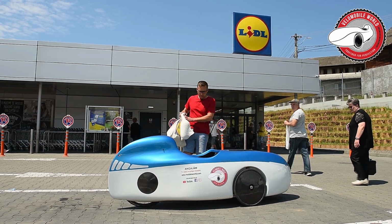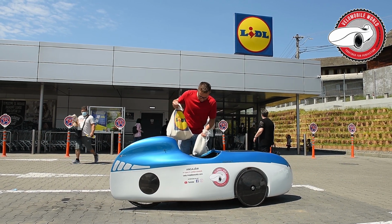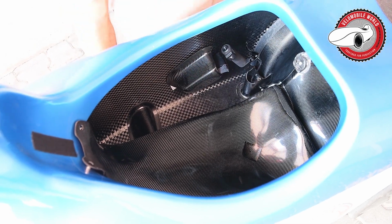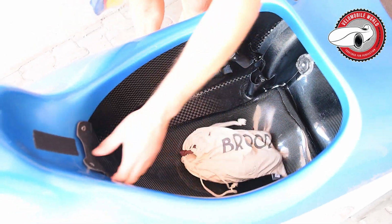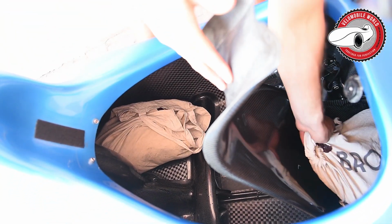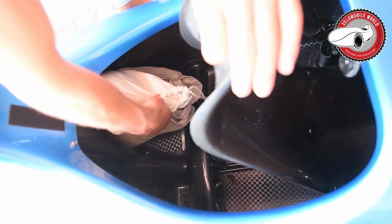So today I had not that much shopping, but it fits easily in. So I put my phone in here. I take out the seat, and here in the back there's plenty of space. As you can see, it can disappear completely.